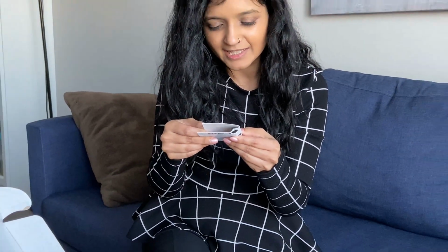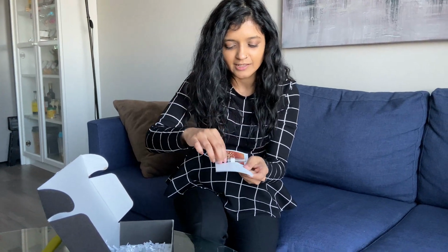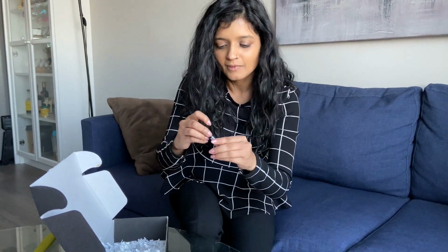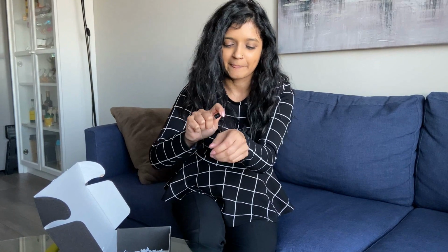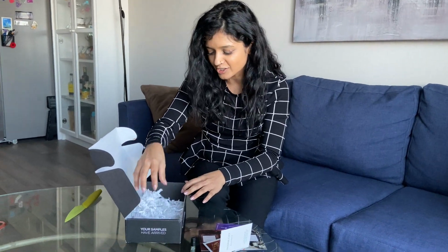What is this? Incense City All Saints Eau de Parfum, and it is a little. Let's smell it actually. I would wear this. So that's definitely going into my perfume collection there.